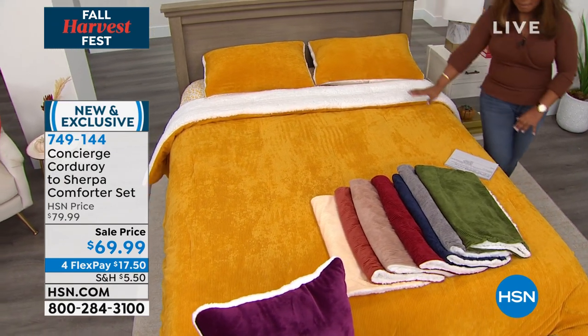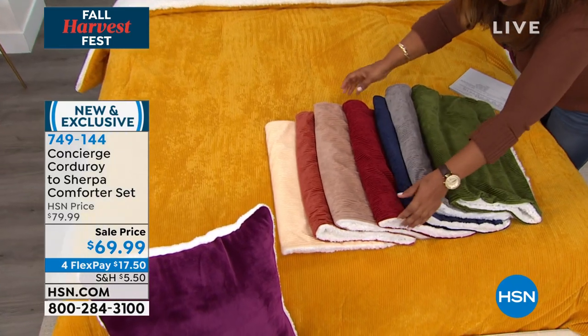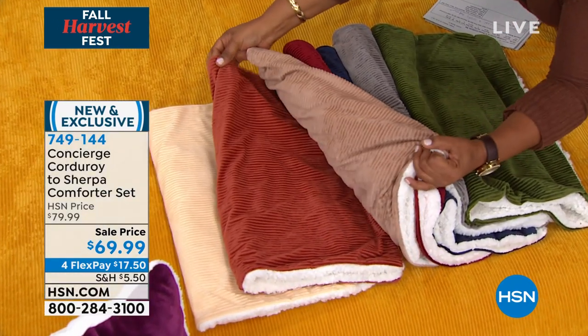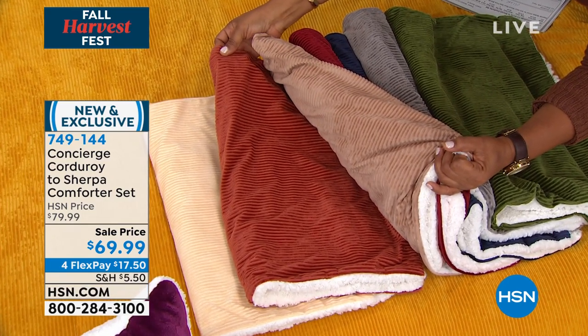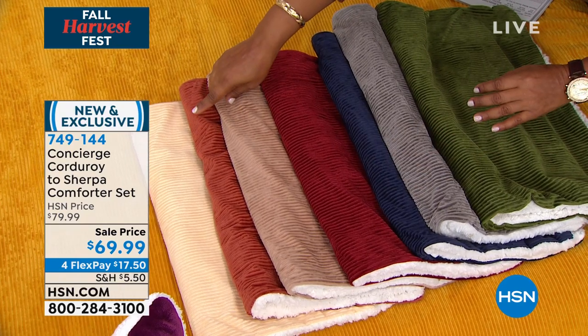Here are your colors as we wrap it up. Mustard gold on the bed, olive, gray, navy. You've got this beautiful wine burgundy. You've got a taupe. You've got this gorgeous pumpkin. That's what Ellen had on her bed, which is the most popular. And then finally, the lightest shade is going to be in the beige.